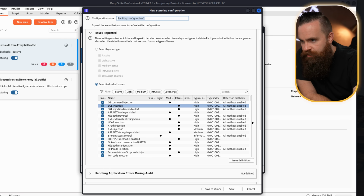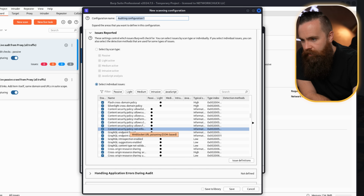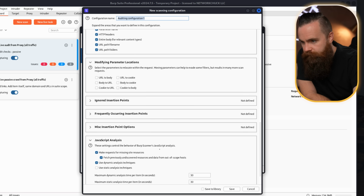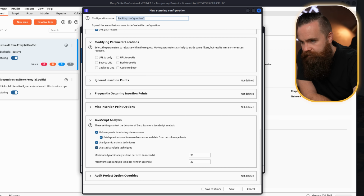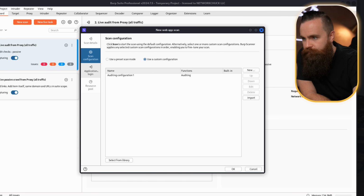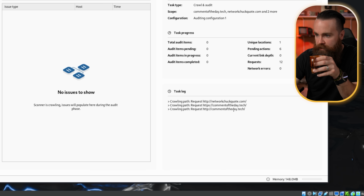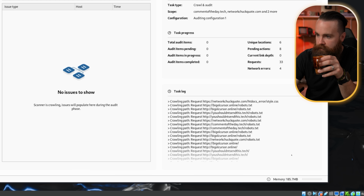Let's see, our new scan is gonna check for SQL injection, a bunch of stuff. A lot of things I've never heard of, but I'm glad this tool has. JavaScript analysis. Yeah, let's use static analysis techniques. All right, cool. Let's save that. That's what we're using. Okay. Oh, it just started. Okay, let's go. All right, so we're on comment of the day. It's crawling right now. No auditing just yet.